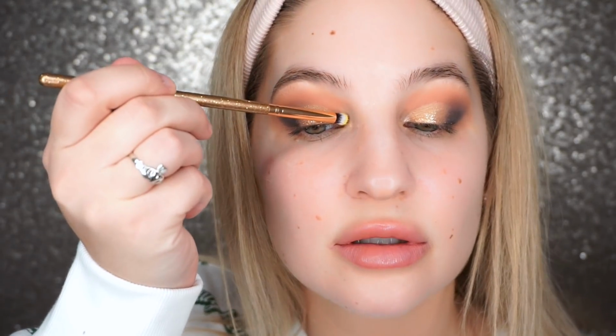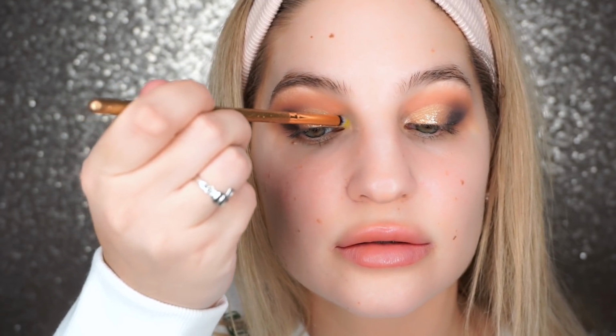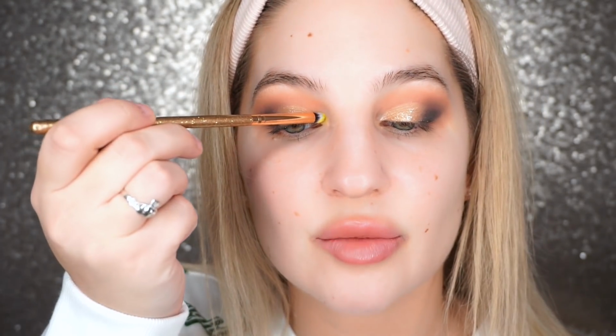Okay, are you guys ready for this? I'm going to take that lime green yellow color. It's called Limoncello right there, and I'm going to put that in the inner corner of my eyes. So I never would usually do this, but I think that would be really fun to do. Ooh, and that's so pigmented. Okay, I really like that.